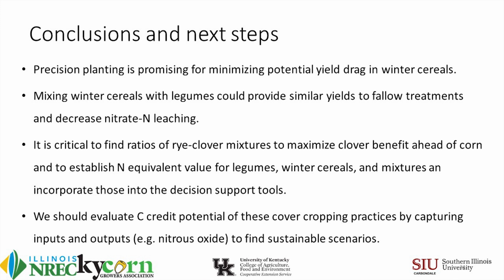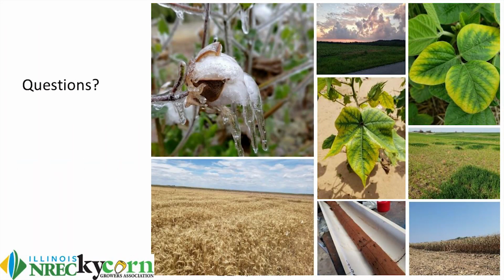And then eventually, we talked about this with Andrew Marganot some: can we use our existing data and the data we are capturing to find carbon crediting with these cover crop management systems, which requires all the inputs of the carbon and all the outputs, like measuring nitrous oxide emissions, CO2, and methane within those systems to account for a sustainable management approach. With that, I would like to thank you, and if you have questions, more than happy to do it.